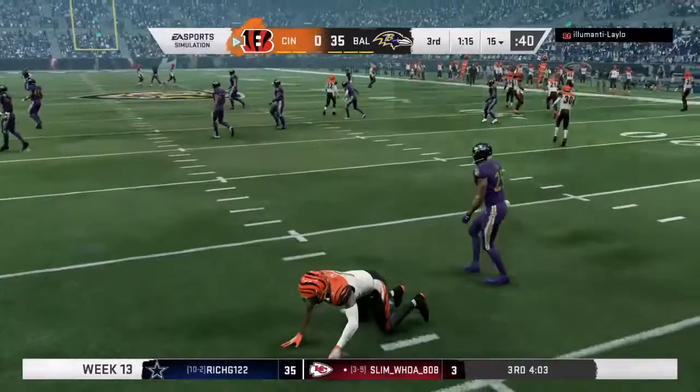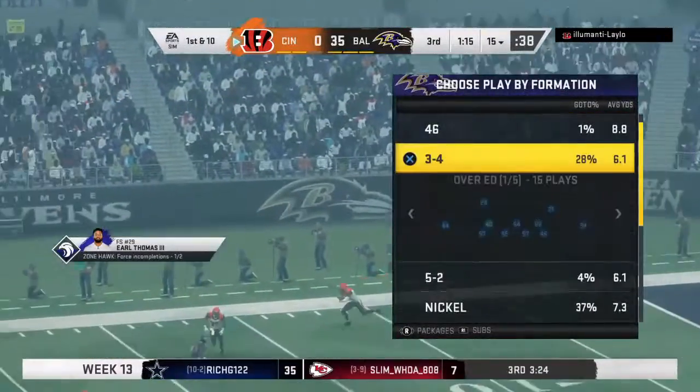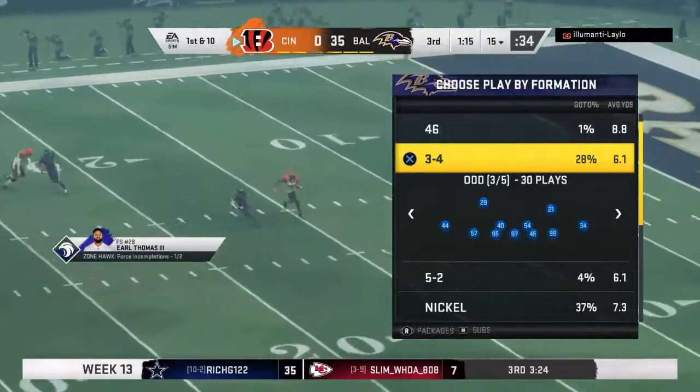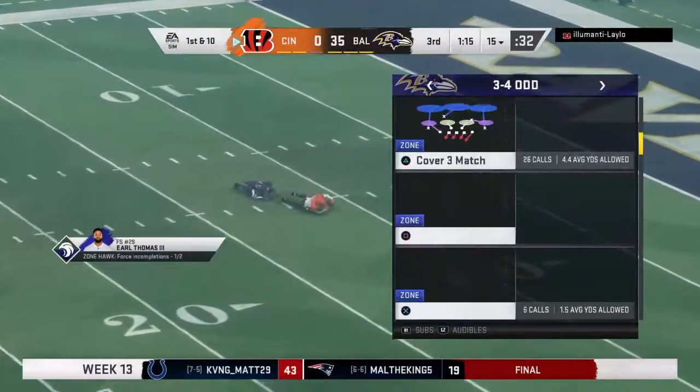That'll be a 48-yard punt, 1 yard on the return. And the Bengals will have a 1st and 10 from deep in their own territory. 15-yard line.